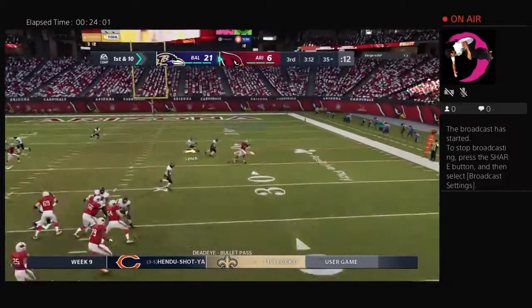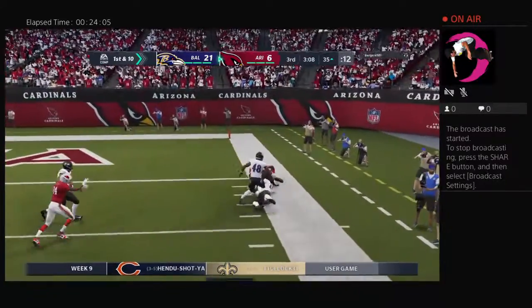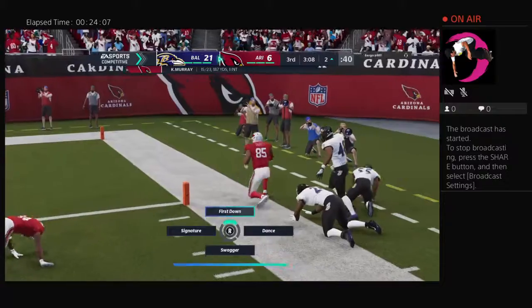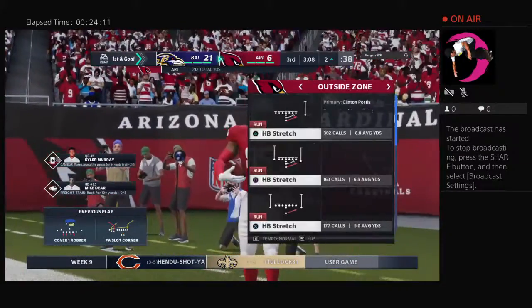They fake the handoff. Now Murray throws right side into the hands of his tight end, Everett. And all the way to the 2-yard line there before crossing over out of bounds. They'll get 34 yards there.